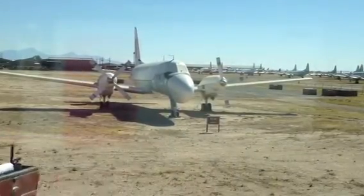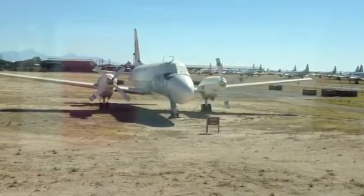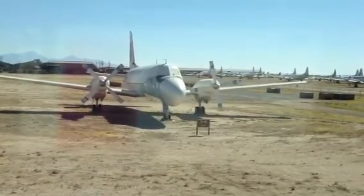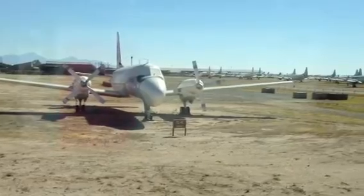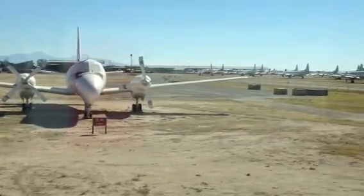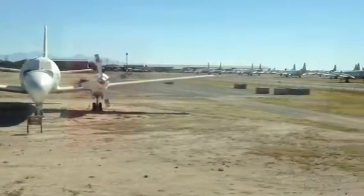Then they moved the production to Marietta, Georgia. Very versatile airplane. And about 80 countries fly this, and there have been 50 different versions of this made over the years. We'll see some more examples of the very versatile Hercules across the road on the other side.